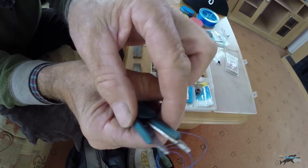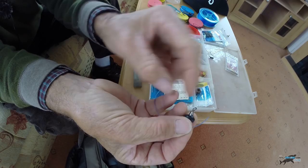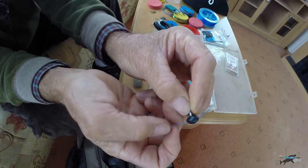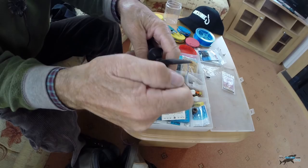Okay, now I'm going to put on here my pulley bead. Here you can see it's basically a swivel with a moulded plastic bead. You go through the eye there, and that's just hanging loose. This end ties to your main line. Now on the other end of this, I'm going to tie a standard swivel. A little bit of spit on it.